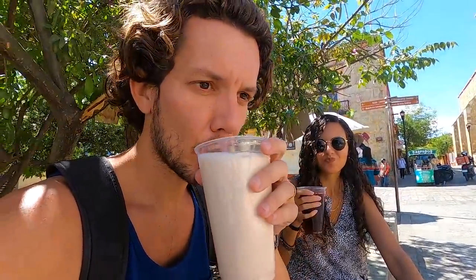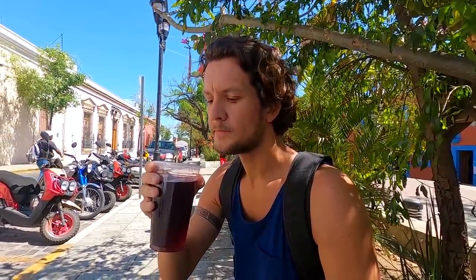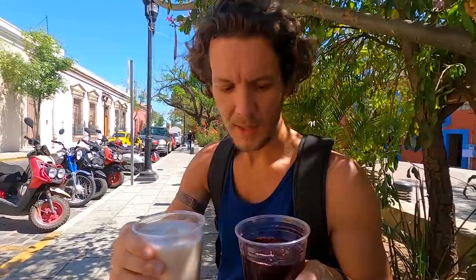Let me try mine. I can really taste the cinnamon. Carol is allergic to cinnamon, so she can't try it. But yeah, it is a milky texture and a very strong cinnamon taste. Let's try mine. Looks like wine. Very mild taste. Mine's a really strong taste. I still like it though. Yeah, it's nice. These are very popular here apparently. I think they have other kinds as well. Maybe we'll try more in another video.